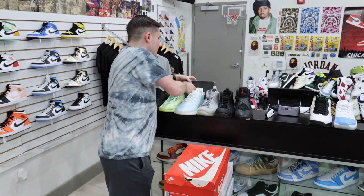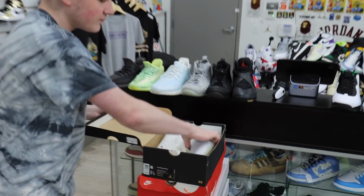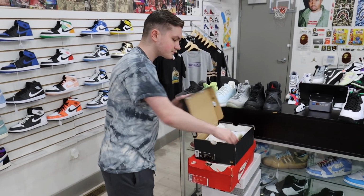And we also got a free pair of Jordan Futures. Again, not a crazy shoe, but it is free. They don't have to pay anything for it. They just have to ask for it right up front. So pretty clean pair, size 8. And that is everything for the 10 pairs that we're gonna have at steal prices for tomorrow.